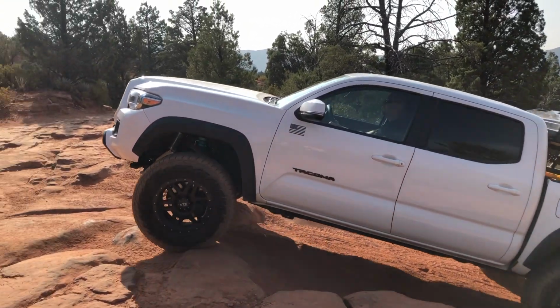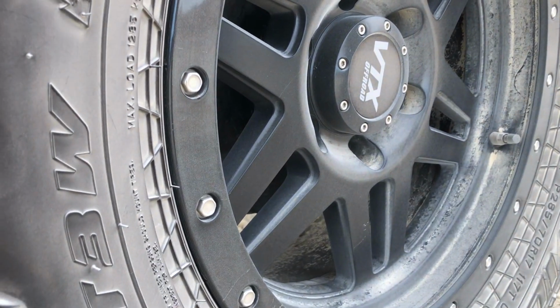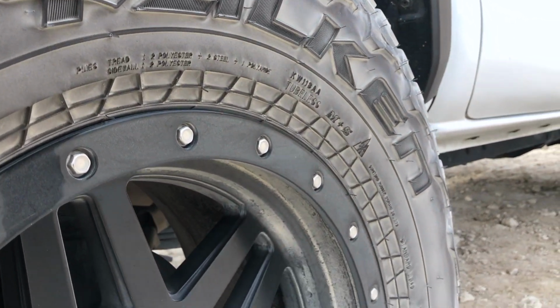Got the VTX wheels. Like I said, these are just under 33s. They're the P285/70R17s, Falcon Wild Peak AT3W.